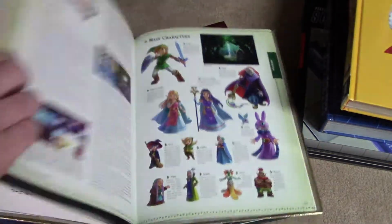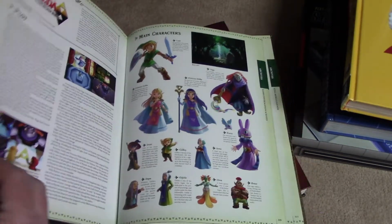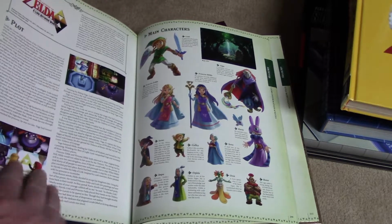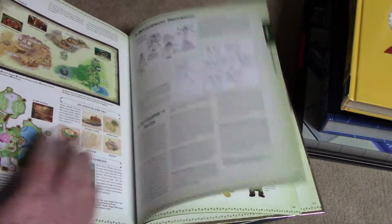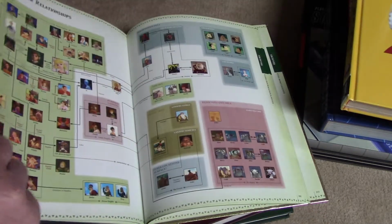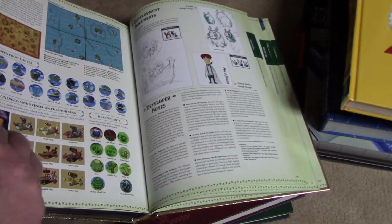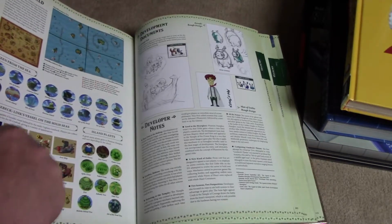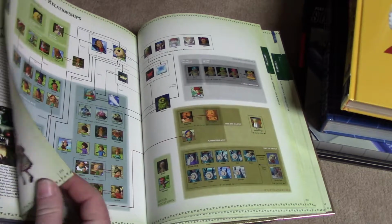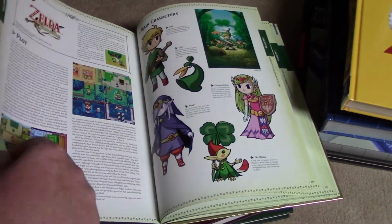Just any game, except maybe it sort of goes over a little Breath of the Wild in the end, just kind of like a preview, but it has every game before Breath of the Wild in pretty much absolute detail. Between all three of these, you get so much information, it's like an overload. They show every character, every item, every upgrade, every piece of clothing, every map, you name it, it's in here. Any collectible, how many there is, any lore.